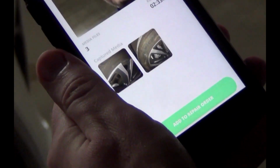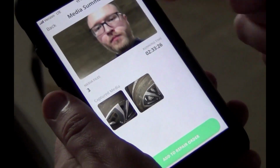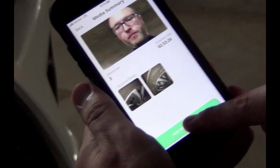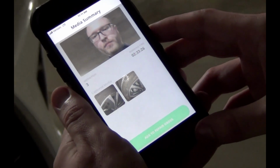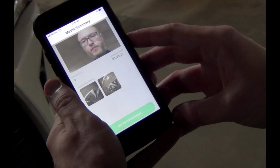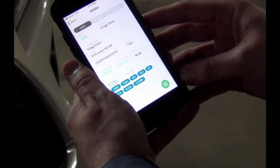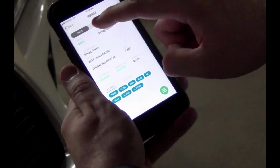All right, so now that we've gone through the review process, you'll see the media that we selected. You got the video and the 2 photos we decided to keep. And finally, you just click here, Add to Repair Order. Like any video you upload to YouTube or anywhere else, it does take a few seconds to process. But there you go, it only took about 5-10 seconds. Now that media has been saved to this repair order.